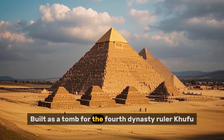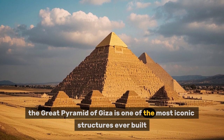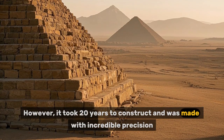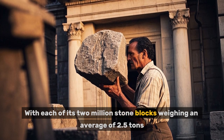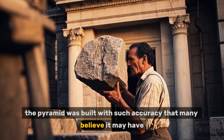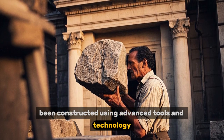Built as a tomb for the 4th dynasty ruler Khufu, the Great Pyramid of Giza is one of the most iconic structures ever built. However, it took 20 years to construct and was made with incredible precision. With each of its 2,000,000 stone blocks weighing an average of 2.5 tons, the pyramid was built with such accuracy that many believe it may have been constructed using advanced tools and technology.